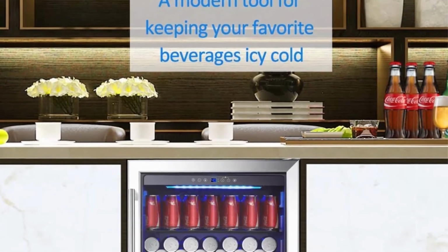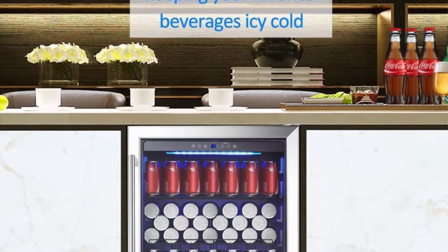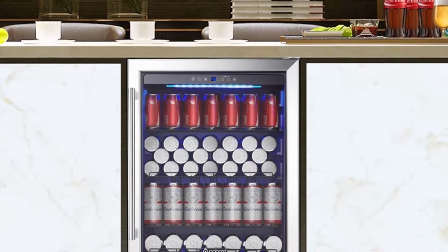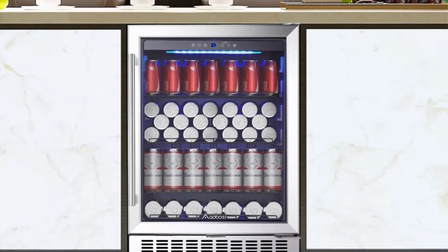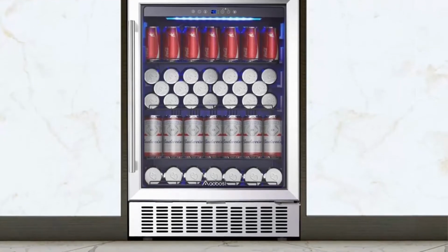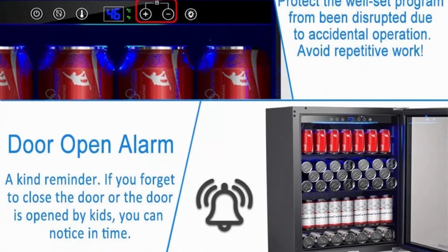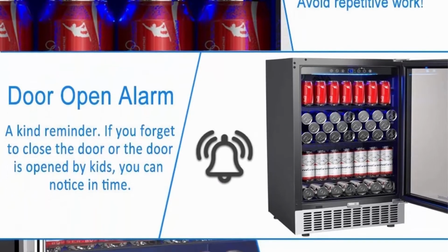Low vibration. Circulating air cooling system delivers cold air to every corner, equalizing the temp of each bottle of drinks. No dead angle. Realize more precise and consistent temperature control. The soft LED light perfectly showcases your drinks, especially at night. Be 164 cans beverage cooler.